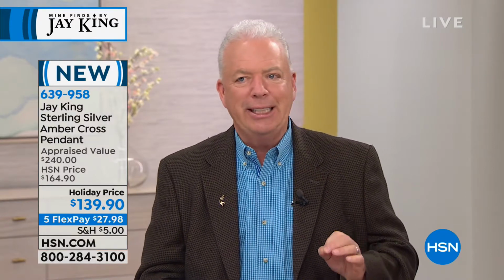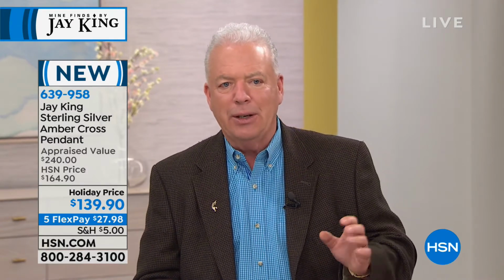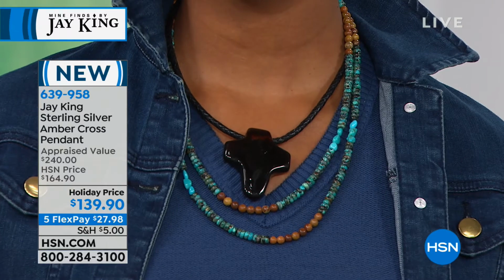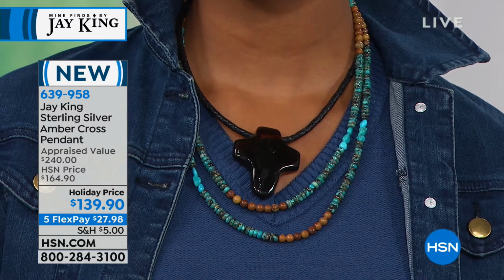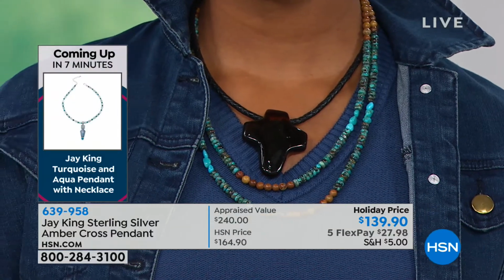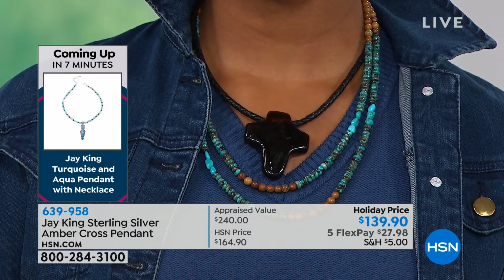Now, here's the deal. Amber is not cheap, okay? In the last 5 years, amber's rough stock has gone up almost 5 times. Why is that, Jay? It's supply and demand. There's a huge demand for amber. There's a very limited supply. And what's happening is the Baltic amber is now drying up. You're not really seeing anything out of the Baltic region much anymore. The things that you are seeing are very, very expensive rough materials because they're not getting a lot.